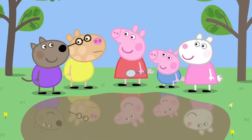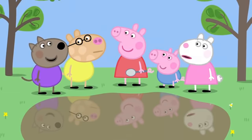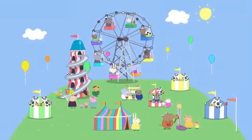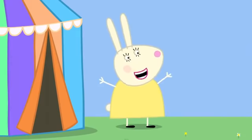I know where there are some big funny mirrors. Really? Wobbly mirrors in a tent. Where are these wobbly mirrors? At the fair. The parents have brought the children to the fair. Roll up, roll up. See my amazing wobbly mirrors!